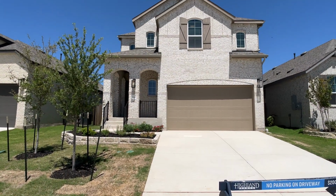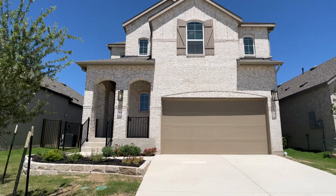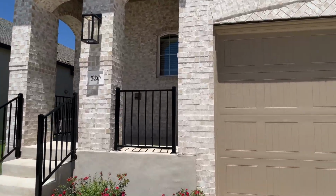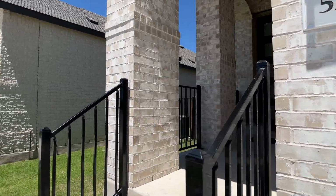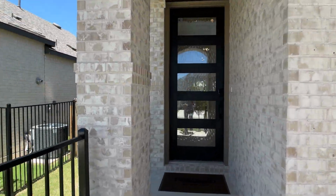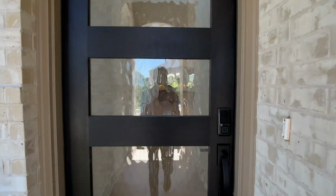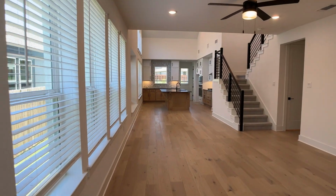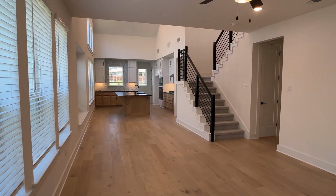Now, this is the Easton plan built by Highland Homes. We're in a community called Santa Rita Ranch, which is the top selling community in the Austin metro area. And this specific home has 4 bedrooms, 3 bathrooms, is over 2,500 square feet, and is currently listed for sale at $521,000.